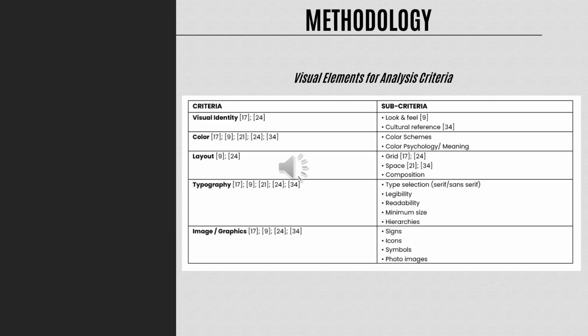So for this methodology, we also provide visual elements for analysis criteria. The literature review related to visual elements is analyzed in order to identify the criteria for comparative analysis between the websites. Each criterion can be decomposed into sub-criteria for analysis as shown in this table. So there are 5 criteria that have been selected from different literature reviews. The first one is visual identity.